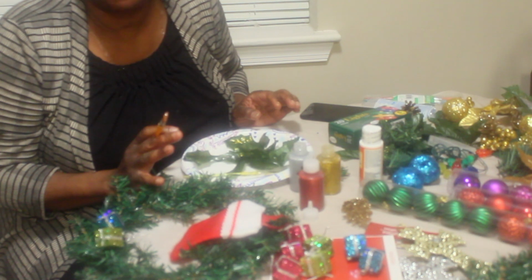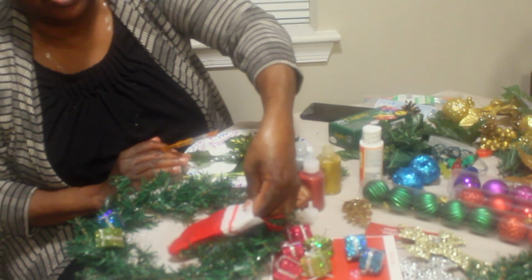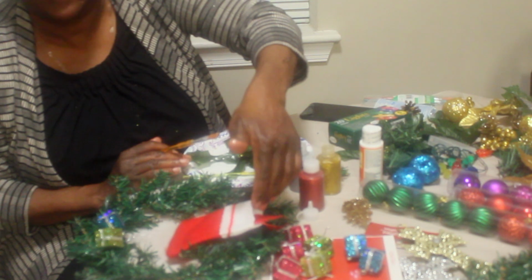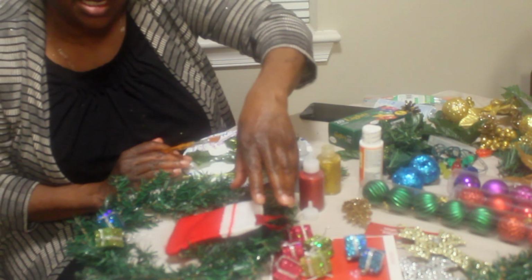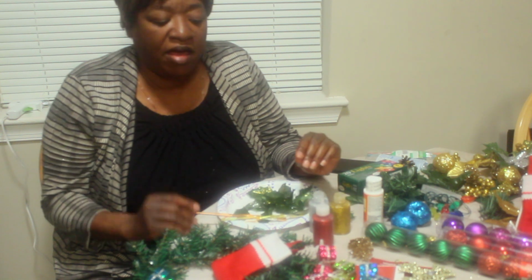But I'm going to create a new wreath, and the theme for this wreath is giving. So I put a little stocking up here so that when you get ready to stuff these stockings, you can put candy in them, money, cards, different things in them.